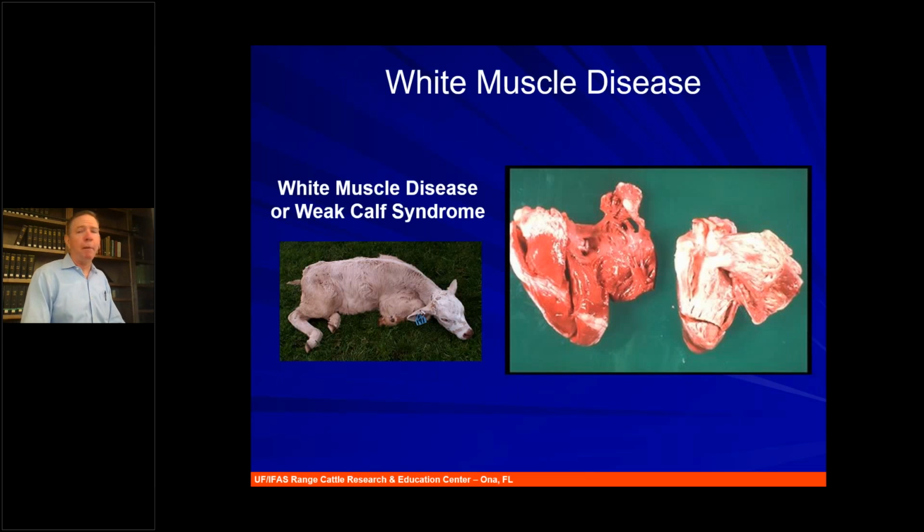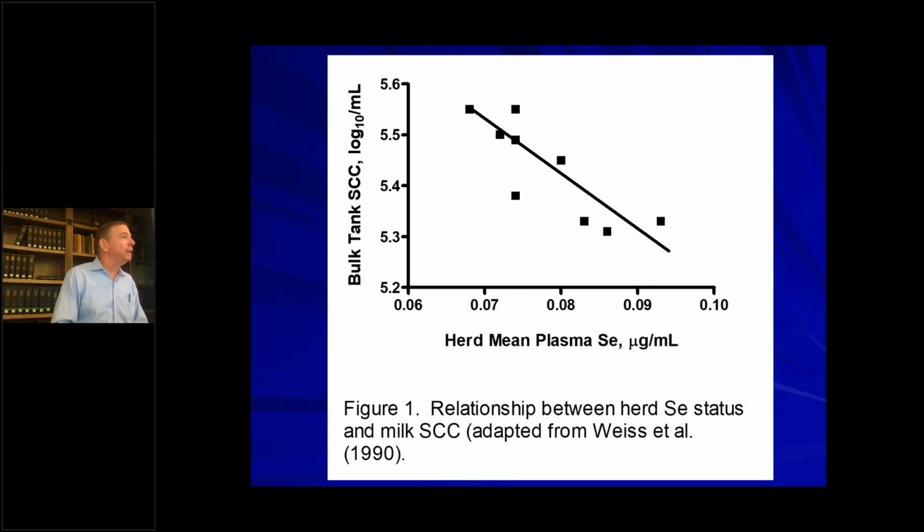So here's an example of some heart tissue, muscle tissue, where you can see those white striations from a calf that died of white muscle disease, and the relation of that to this weak calf syndrome, I think, is a cause and effect that would be interesting to look at.